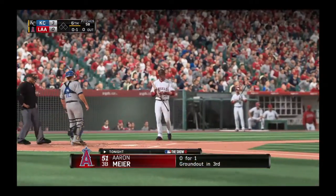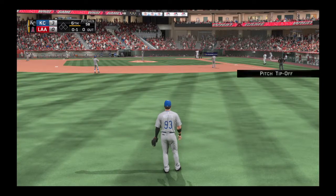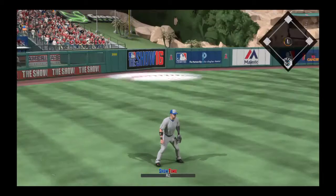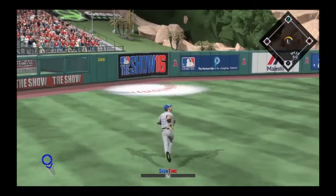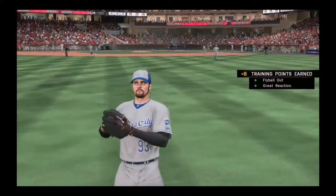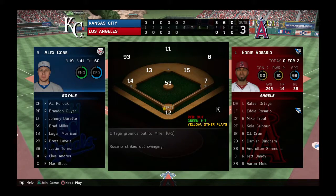Aaron Meyer will come in now to start things out here in their half of the 6th as they look for a reversal of fortunes here. The first 5 innings have not been particularly kind to them. Yeah, and I think that's putting it mildly. Just 1 hit in these first 5 innings. They're going to need to do a better job of finding good pitches to hit. But that fellow on the mound has not made it easy on him, and that's for sure.